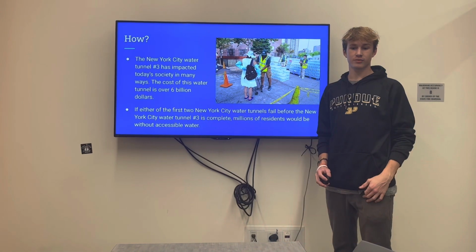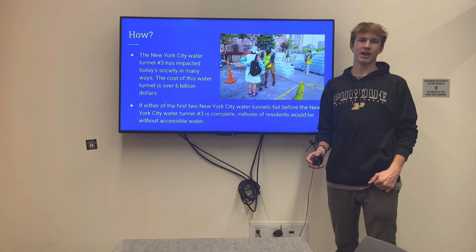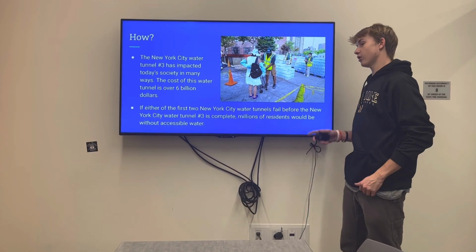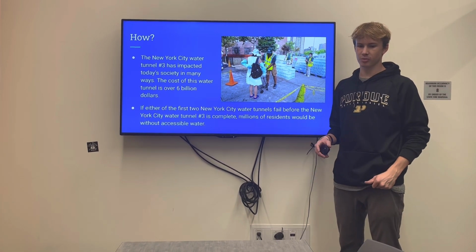For the how section, the New York City Water Tunnel number 3 has impacted today's society greatly. The cost of this water tunnel up to now is over $6 billion, which is insane for a single project.